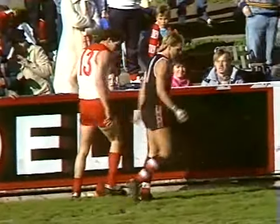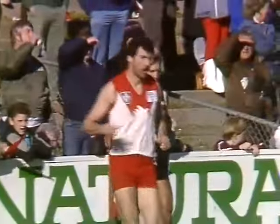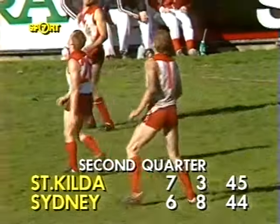Coughlin now wide. Gotch over the top. He ducks back. Barker and Carter. 2 old stagers, and Carter takes it over in front of both of them, and we'll have another boundary throw-in. It's just inside 50 metres. St Kilda a chance with 6 minutes remaining in the second term.